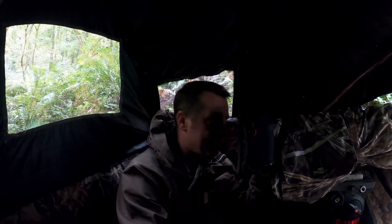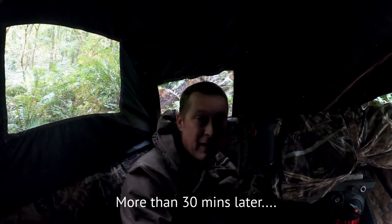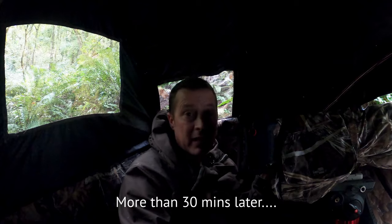Well, it's just started raining really, really heavily now. I was going to push on back, but I think I'm going to stay another half hour just to see if the rain clears, rather than walking back in the rain. Give it a go, another half hour, and see if we might get lucky.